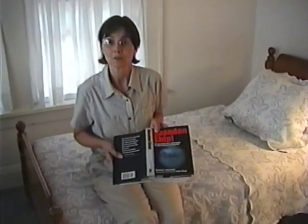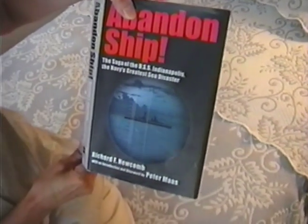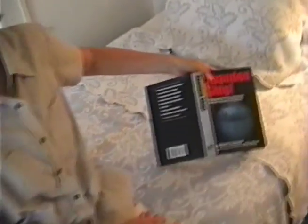Now, I want you to take special note of this book. What's this? My father was reading it when he died. He never finished it. Abandon Ship. And it's the most fantastic book. What's it about? It's about the saga of the USS Indianapolis, the Navy's greatest sea disaster. Your father was so moved reading this he couldn't stop talking about it. Ramey wants it back, so Patrick's trying to finish it quickly. So that's what Grandpa was reading at the time of his death. My mother was also in the middle of a book, and now they never got to finish it.